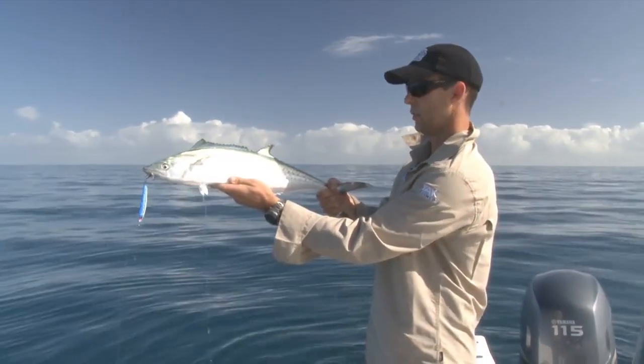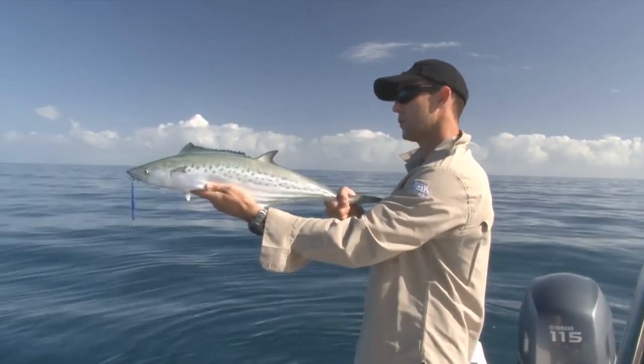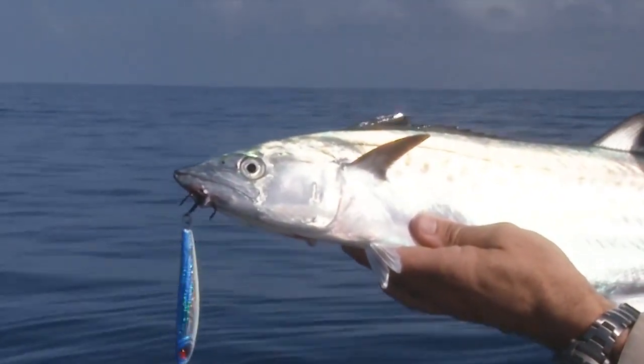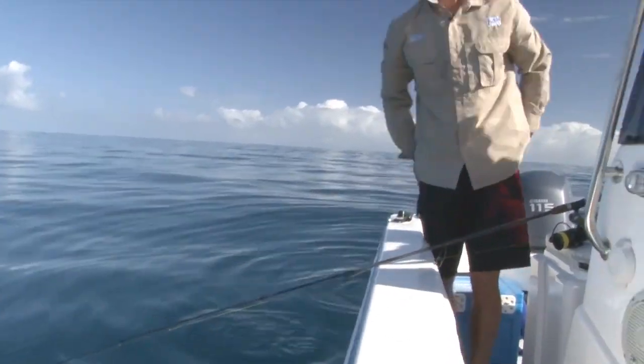There we go. They do grow a lot bigger than this. They're a magnificent sporting fish designed for speed, with super sharp teeth. I'll get this guy back in the water. Well done, Nige.